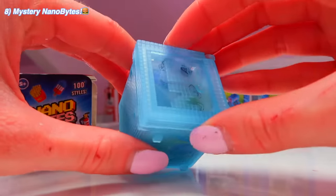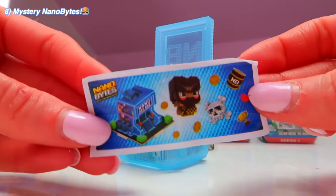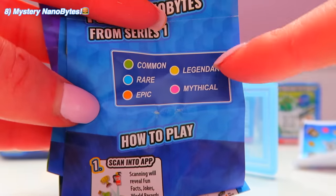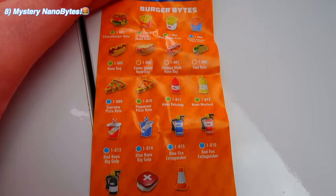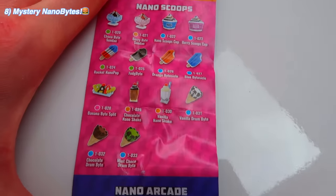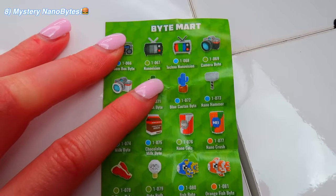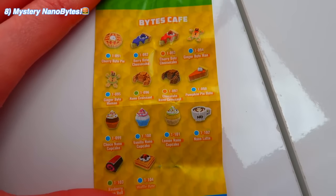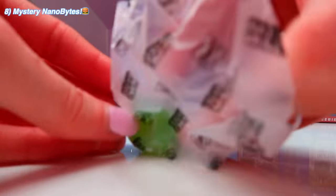Oh, this is like really retro. Oh, so here are our stickers. Checklist. Okay, so we can get rare, epic, legendary, and mythical. The only one we don't want is common. You can get everything from like fast food to ice cream, oh, to arcade stuff. Even TVs, that rainbow TV is really cool. And cafe stuff. Wow, 100 to collect. Okay, let's see if we have any rares.